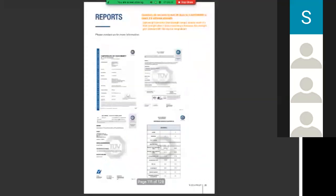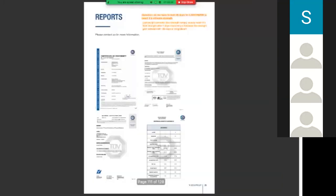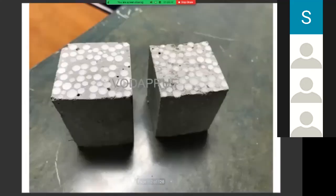We have all the reports done, certificates of conformity, everything. As you can see over here, we also have the compressive strength report and toxicity test, flame spread, smoke production, flaming droplets. All the fire code requirements, we have passed the test. As you can see over here, the beads are like a honeycomb. They don't stick to each other, so it will pass the non-combustible fire test.